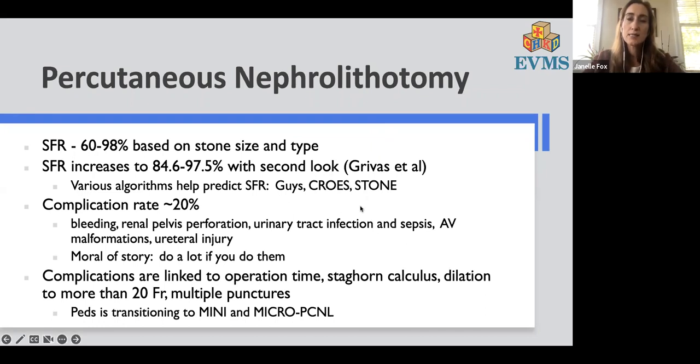CROES and GUYS, or GSS, are going to be your two most effective algorithms, and I actually really like to use those because it gives parents the expectation that, hey, I might not have 100% success with your kid's difficult stone and their difficult anatomy. It may take 2 surgeries, but this is my average stone-free rate. We all classically think of PCNL as 98% or more effective, but the reality is that when you're dealing with kids with altered anatomy and sometimes cysteine stones, that may not be the case. There are reasons that these can fail too.